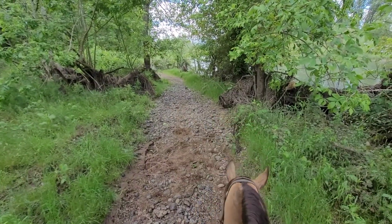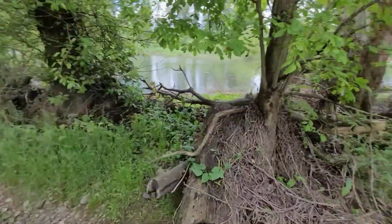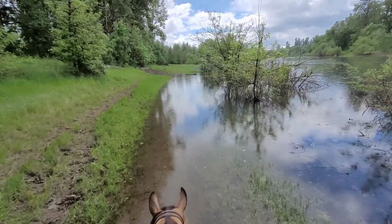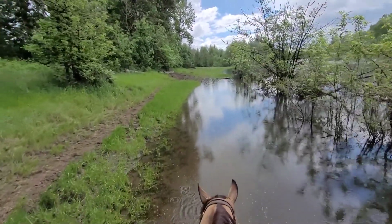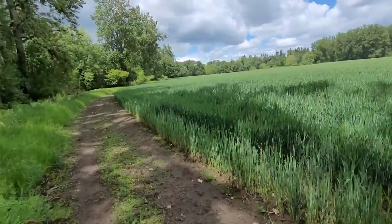There is a short stretch along the river that has some nice round river rock to help maintain the trails when it floods. This would be one of the only sections of rock. Here again, the Willamette River is running really high right now. This is May of 2022. We had record rainfall in April.